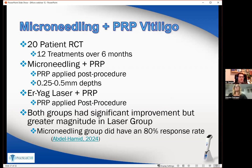This one just recently published is a 20-patient randomized clinical trial, 12 treatments over 6 months. They compared microneedling with PRP, erbium YAG laser with PRP. Like, where's the control group? I don't know. But again, problems. I don't know why they thought PRP should be in all the procedures. That doesn't make a lot of sense to me.